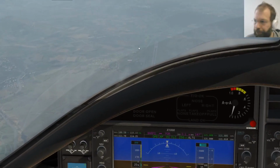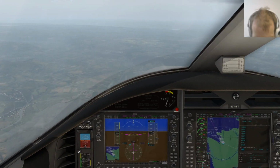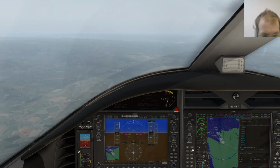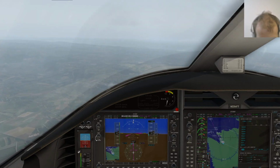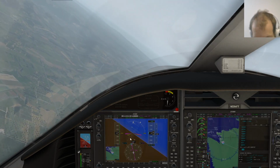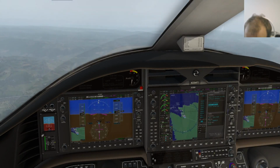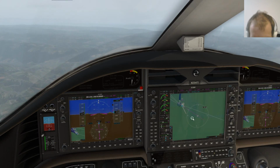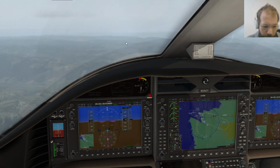There's the airport below us. And I said let's go to heading mode, and we somehow messed up the holding, I think.